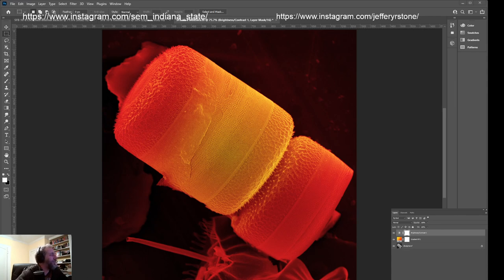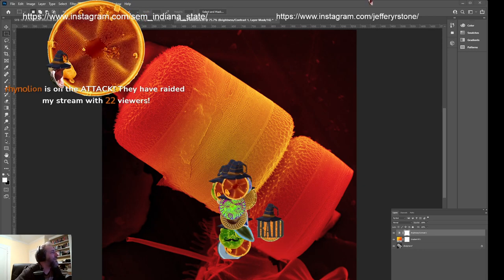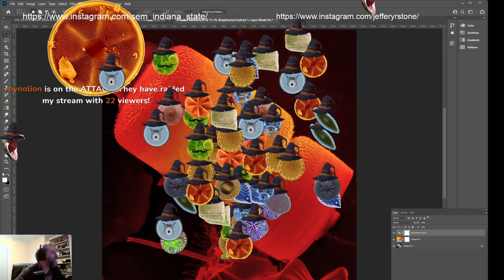These types of algae have chlorophylls A, B, C, and carotenoids, and they also have fucoxanthin, right? And diatoxanthin. They have these pigments that are diatom special.